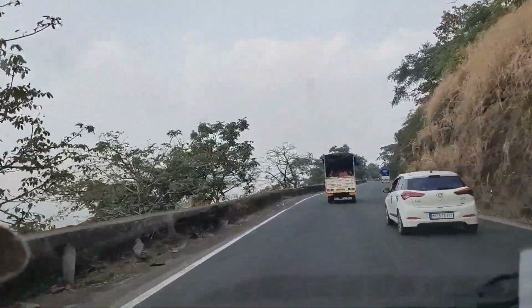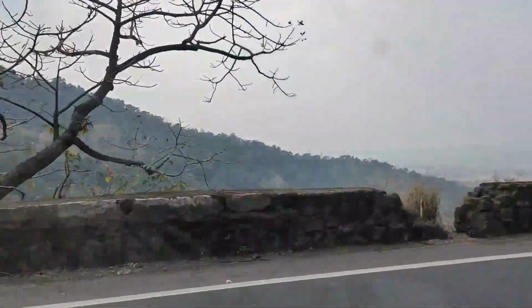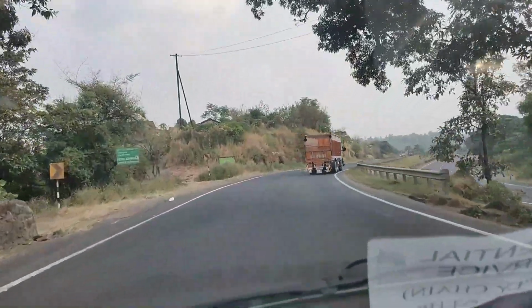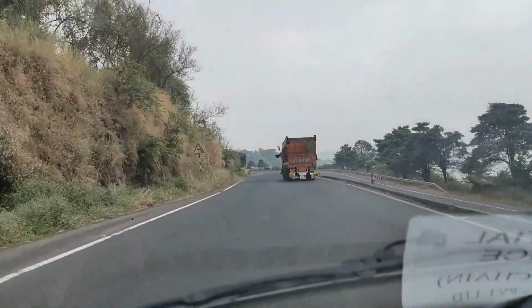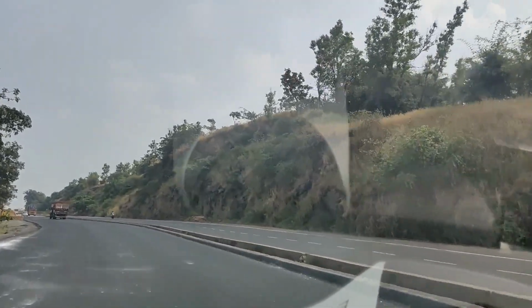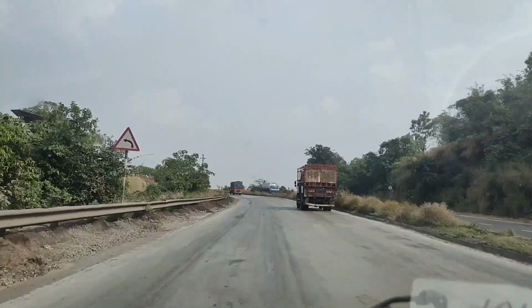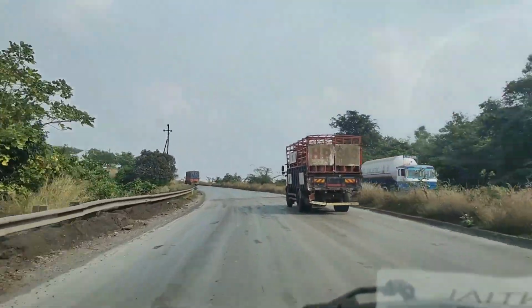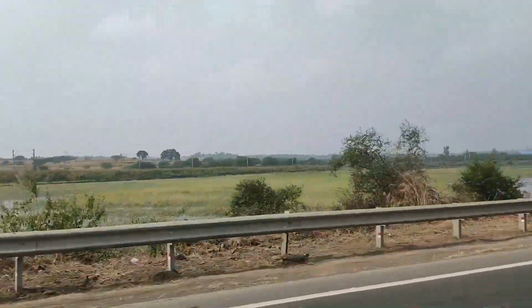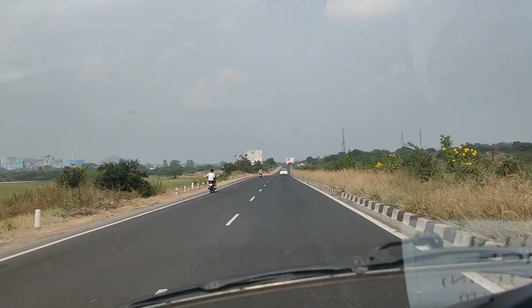You can see some views over here. It's really nice to see. It is the biggest company in India and the wine is exported in various parts of the world. From Mumbai to Nasik, it is around 160 kilometers to reach Sula Vineyards. You can see the view, it's very nice, beautiful. More 33 kilometers to Nasik.